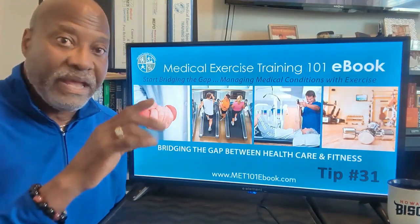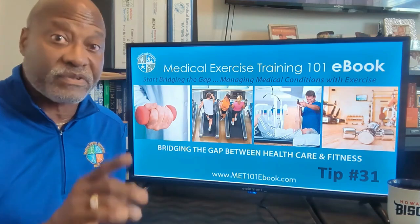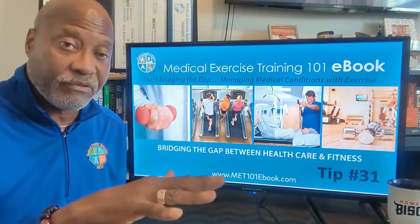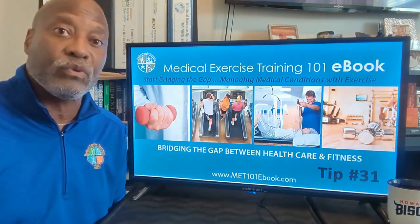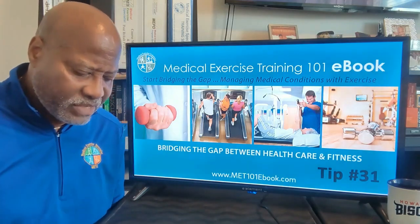Because remember, anything that's in that patient's chart in the doctor's office or the medical professional's office does not belong to the medical professional. They are custodians of that information for the patient themselves. So you may need to have the client sign a release of information form. They normally are good for a year, so every year, just have the client sign a new one.